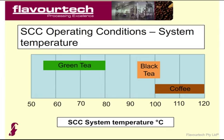Generally with fresh brewed aroma compounds from black tea, they're generated when the tea is contacted with water close to temperatures of 100 degrees Celsius. In fact, as would be the case when you're brewing a cup of tea. This results in authentic fresh brew black tea aroma compounds being generated within the SCC and therefore recovered in the aroma condensate.